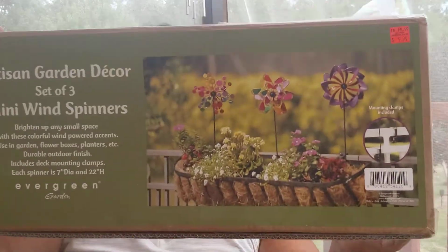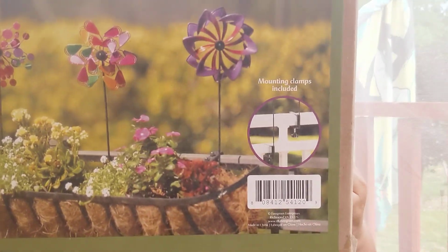And some little trinkets that I got for the garden are these artisan garden decor mini wind spinners. Okay, I am a big fan of wind spinners. Oh, by the way, this solution right here was only $6.99. Normally $19.99 if you were to buy it normally, but Martin's price was $6.99.